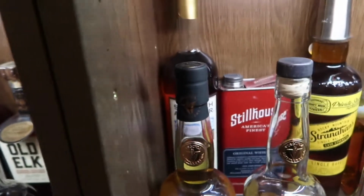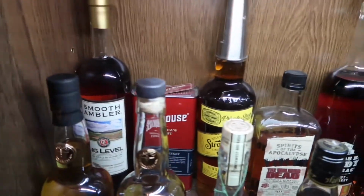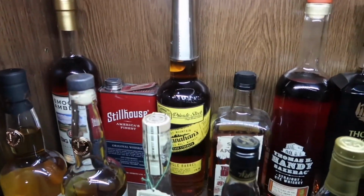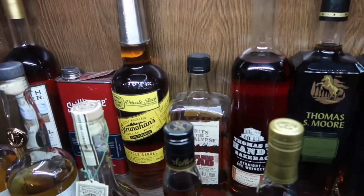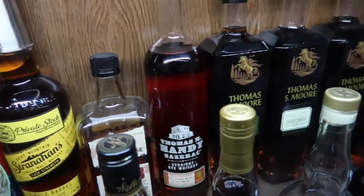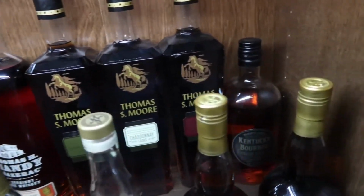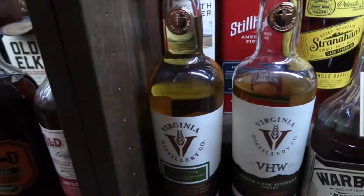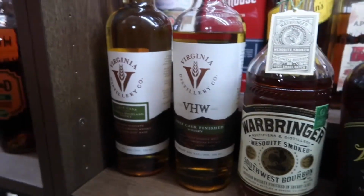I'm going to go up here to finish on the last shelf. Smooth Ambler, Big Level, Stillhouse, Stranahan's Store Pick Single Malt, which is actually pretty good, single barrel. The Walking Dead Whiskey, Thomas H. Handy, Thomas H. Moore, got all three of them. Trader Joe's Kentucky Bourbon, Virginia Distilling Co.'s Cider Cask Finish, just two different batches of that.